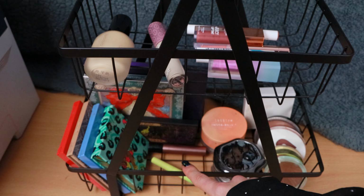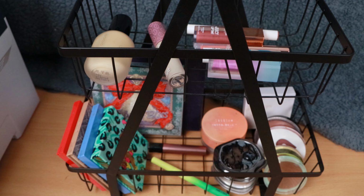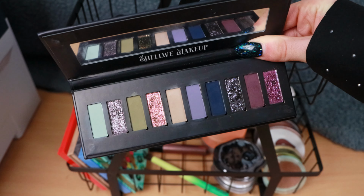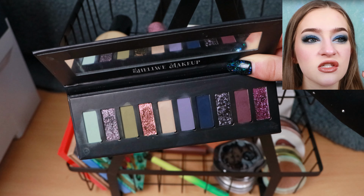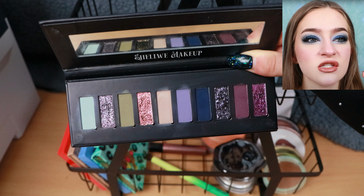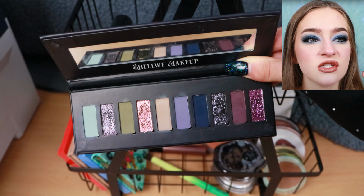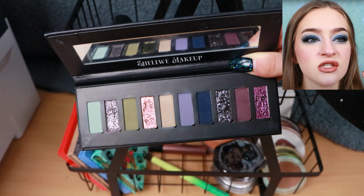Now let's talk eyeshadow palettes. I did roll this in, and I did actually do a look with this. This is the Shall We Somber Garden eyeshadow palette. I did a nice blue look with this palette, and I really, really enjoyed that. I've been wanting to do a blue look with this for the longest time, and finally I got around to doing it. I was so happy with how it turned out.